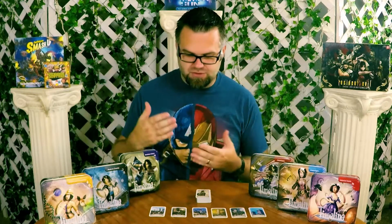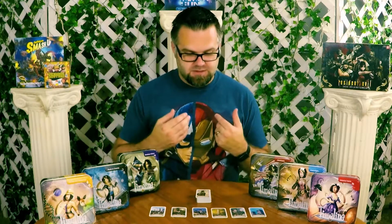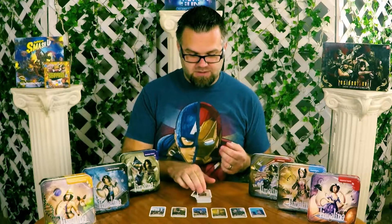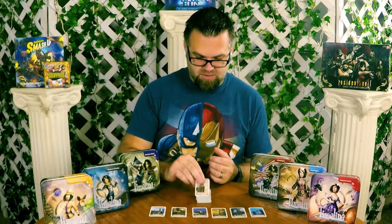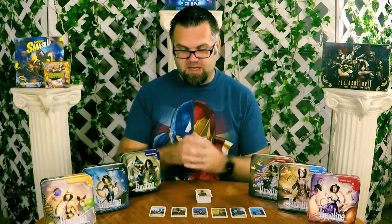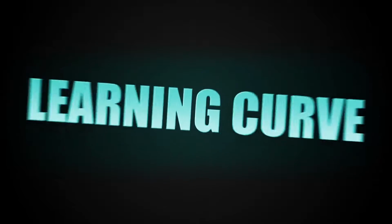Now, as I said, there's not much to this game. Component-wise, you have these cards, and you have instructions, and you have this tin box. As far as components go, these cards are very good cards. They're small cards, but they're very good. The artwork is a sort of realistic painting style artwork, and it really works well for these games. I definitely think the components are of high quality.